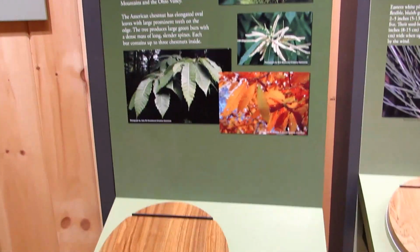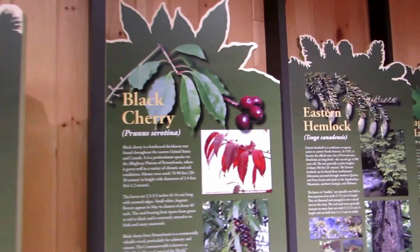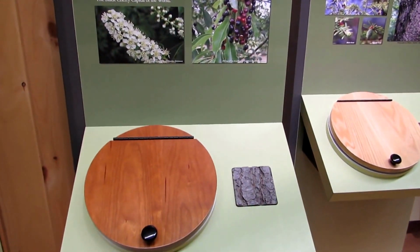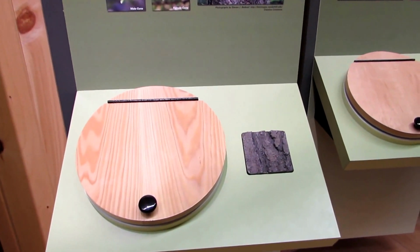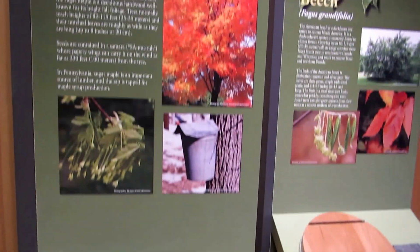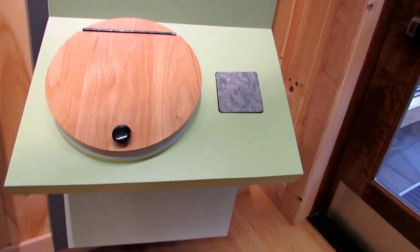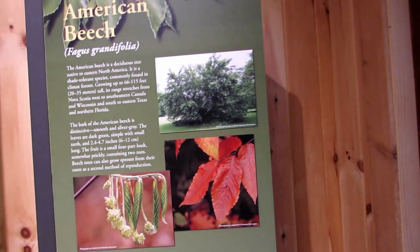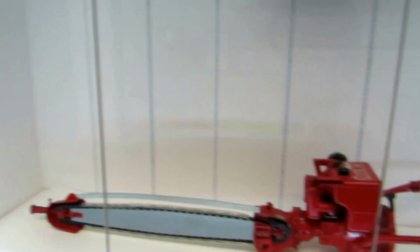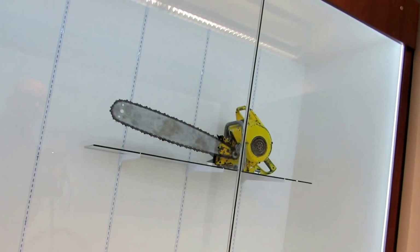American chestnut, which is pretty much gone from disease. Eastern white pine, which is almost taken care of. Black cherry, which there's still a lot of. The bears like that, and I have good furniture of that. Eastern hemlock, which didn't used to be used for lumber. So there's a lot of that. Sugar maple, which in my opinion it's a crime to cut down. And American beech. I don't know what they use beech for. I guess plywood. Some old chainsaws.